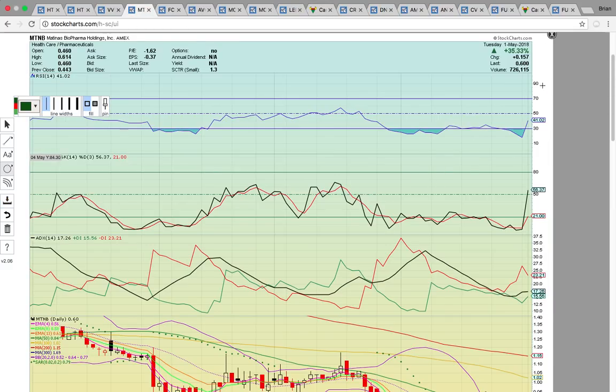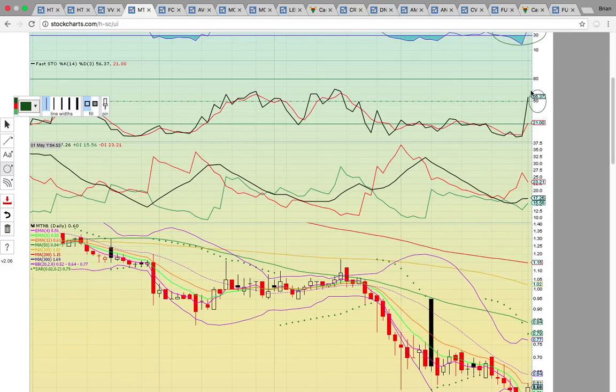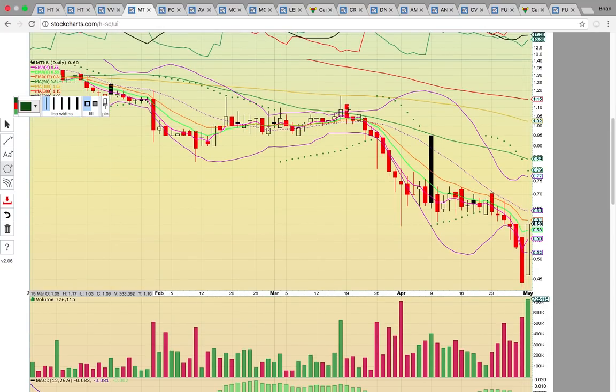Okay, let's look at MTNB. Okay, closed up 35%. It's heating up. RSI is coming off of oversold levels. You have Stochastics back above 50, and this has been in a nasty downtrend, so it's a really ugly chart. It keeps on failing to stay. It failed to stay above the middle Bollinger Band here.